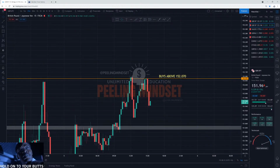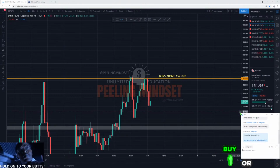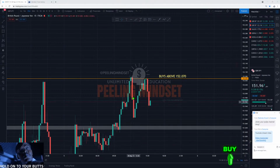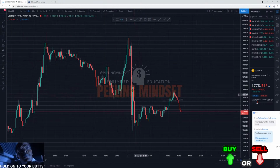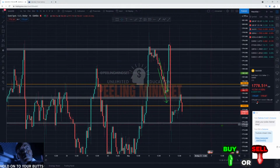I'm going to set my alarms on the terminal here so that I don't miss out when the price is making some sort of structure. Okay. So I'm just going to put this one here. And let's look at the gold too. Let's see if we can get some sort of a position in gold as well.